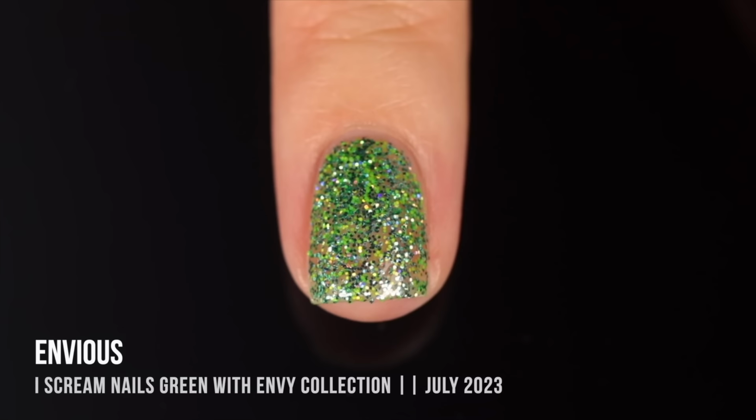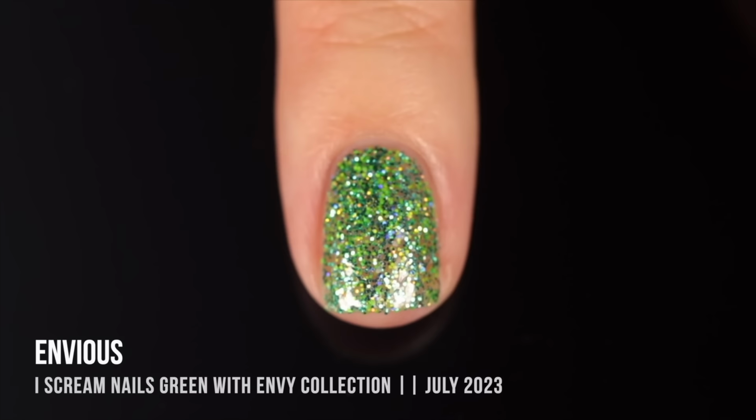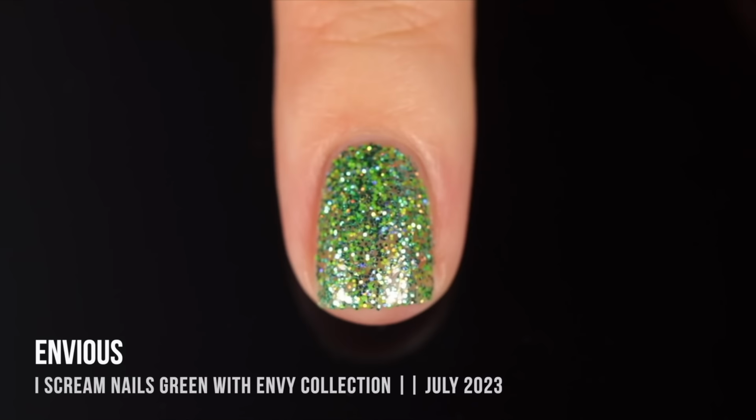So from far away, it honestly kind of looks like an unassuming nail polish. It just seems like your average everyday green glitter. But when you look at it up close, I feel like that's when it starts to look really special and different, because I just have never seen this combination in a glitter before. And I think it just works so well. It looks super cool. And I just can't get enough of it.